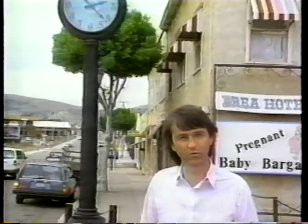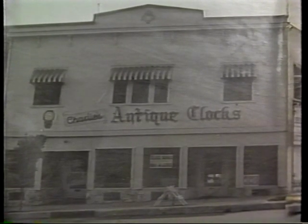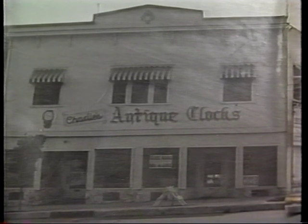It is old. We know it came from a railway station in Riverside. It's an old railway clock. But as for being here a long time, it really hasn't. It's only been here less than 20 years. Back in the early 1970s, behind me in the Brea Hotel, there was a clockmaker who opened an antique clock shop. As part of an advertising gimmick, he set this clock in front of the hotel.